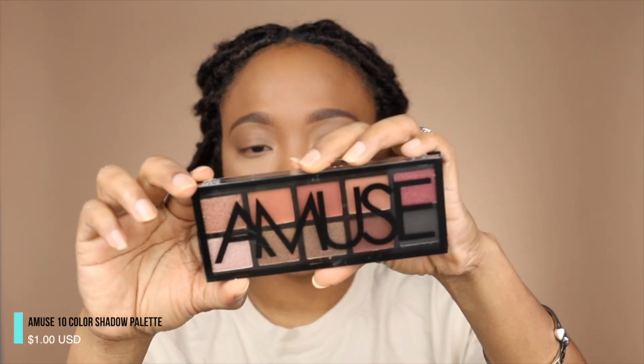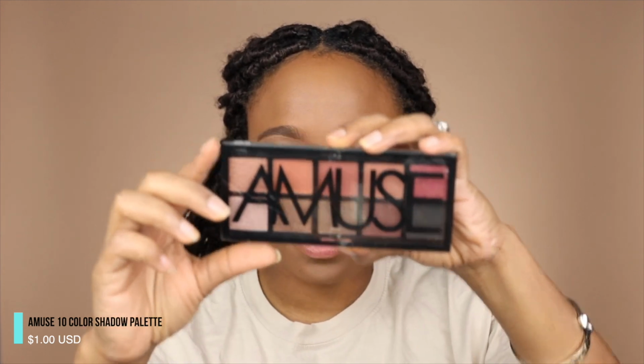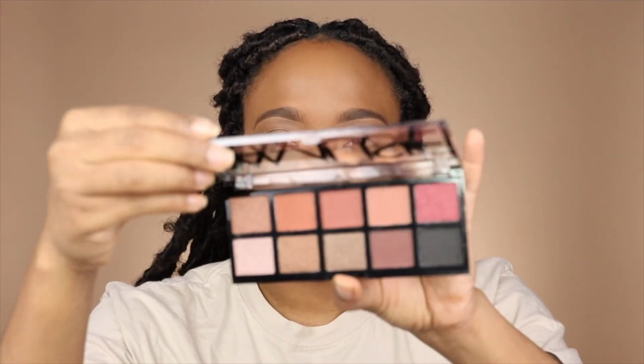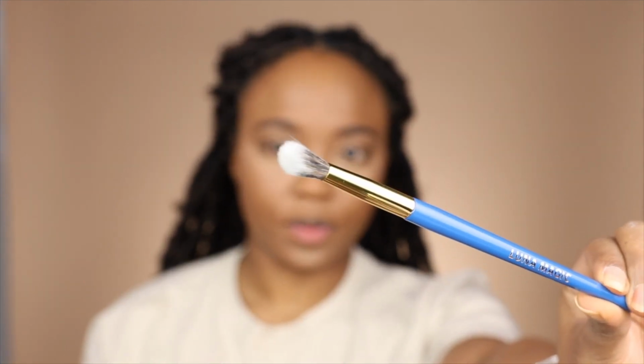Okay, so for eyeshadow, I'm gonna be using this bad boy right here. It's from Amuse Cosmetics. It is still from the same site, so I think what they're doing is getting cheaper makeup brands and then putting it on their site, as well as whatever it is that they make. This is what that palette is looking like. The brushes that they have are too hard. They seem like they're for more liquidy type products, and I need something really soft. So I'm gonna be using this brush from Ipsy. I think it's the Luna Magic. I don't know which one this one is, but the blue one.